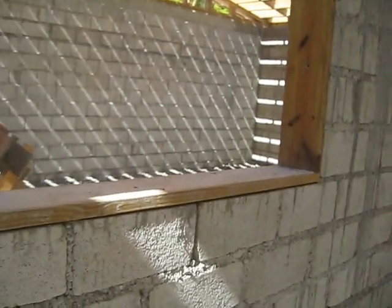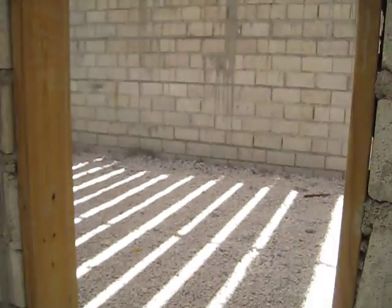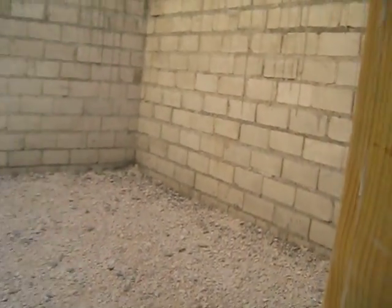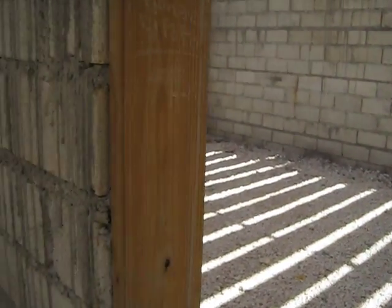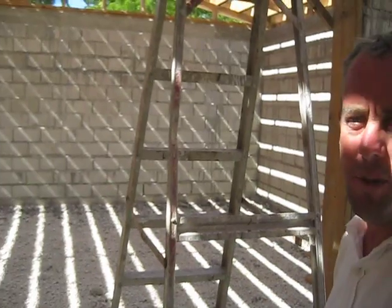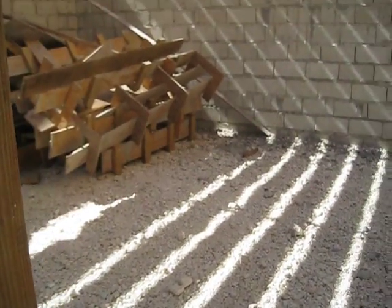window, and in here these will be treatment rooms for minor ops. The room will be divided down the centre, and so there will be two minor ops rooms there, and in this part will be the X-ray department. So that'll house the X-ray machine and also a dark room, which will be where that pile of wood is.